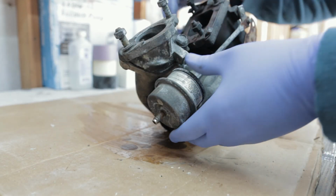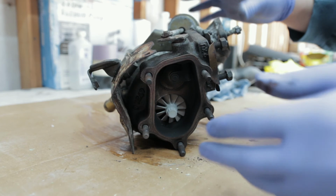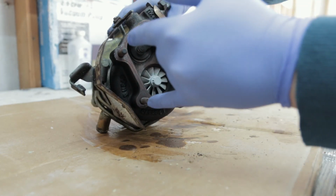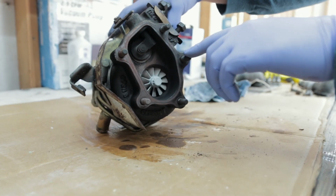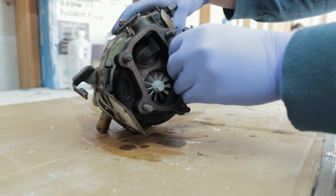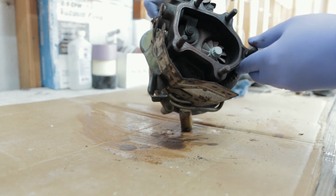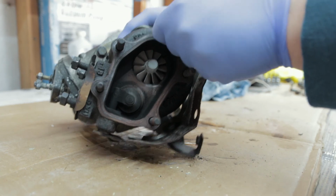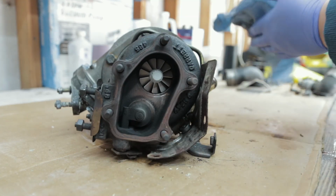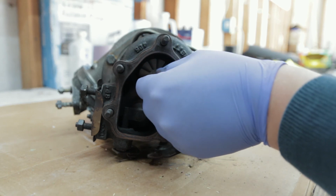All right. Finally got the downpipe off. It's a bit of a chore, but it's off. Actually, these two nuts were gone while I was taking it off. This one was halfway off already, so I guess it's just vibration, not being torqued down all the way. I'm not sure if these were the original turbos in the car or not, because how everything was pretty loose, they're just in really good shape.